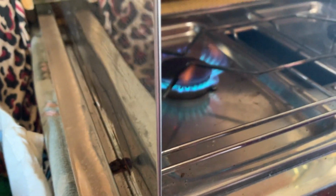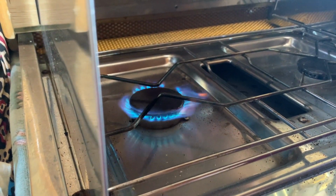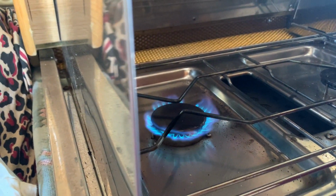Ow. There we go. Maybe I should have asked my dad. Look at that, guys. Perfect. Yay, gas coming through. Easy peasy in the end.